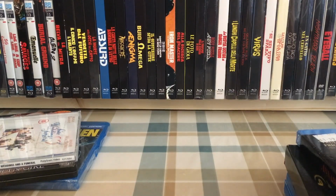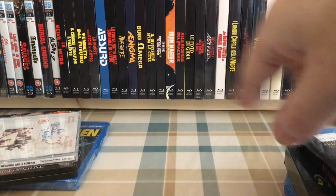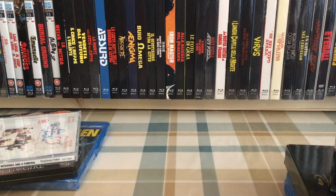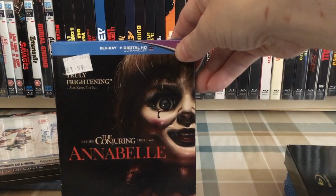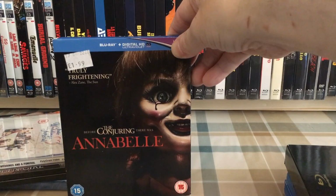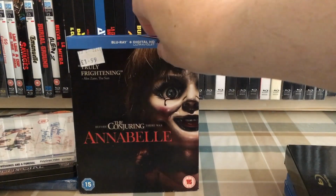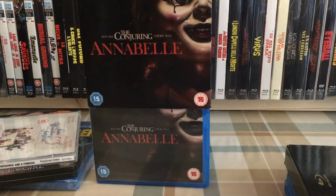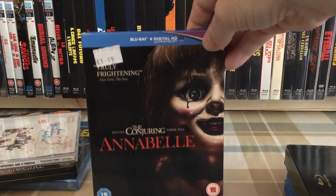Then on a different day I was in Middlesbrough. In fact, they didn't all come from Stockton, a couple of them came from Billingham, but when I was in Middlesbrough, these again from the British Heart Foundation, I found Annabelle, which I've never seen, and to be fair, I haven't seen any of the Conjuring movies, so I'll probably need to catch up with those before I watch this. But it came with a slip cover and a digital copy that was still valid, so I'm chuffed about that.